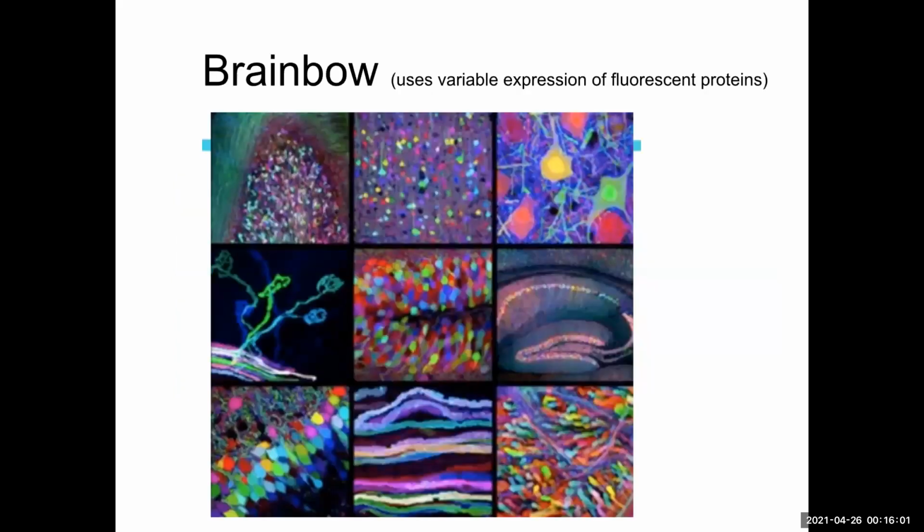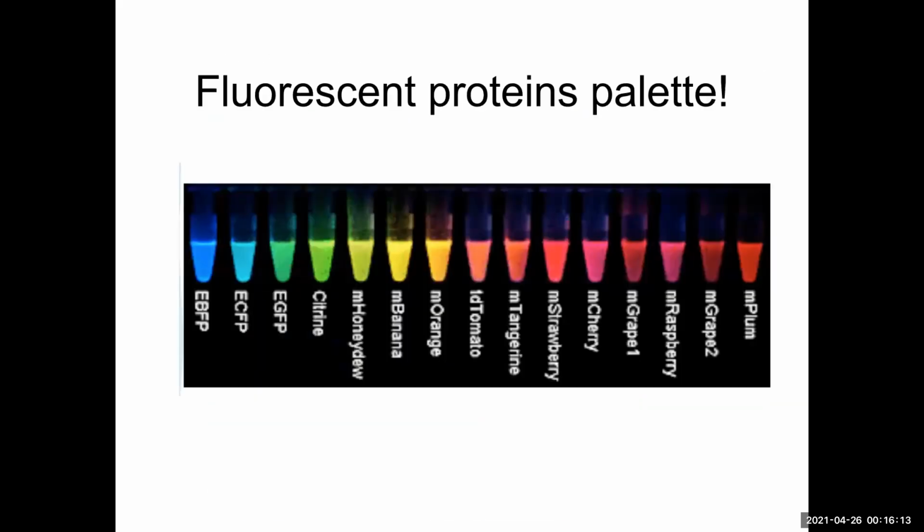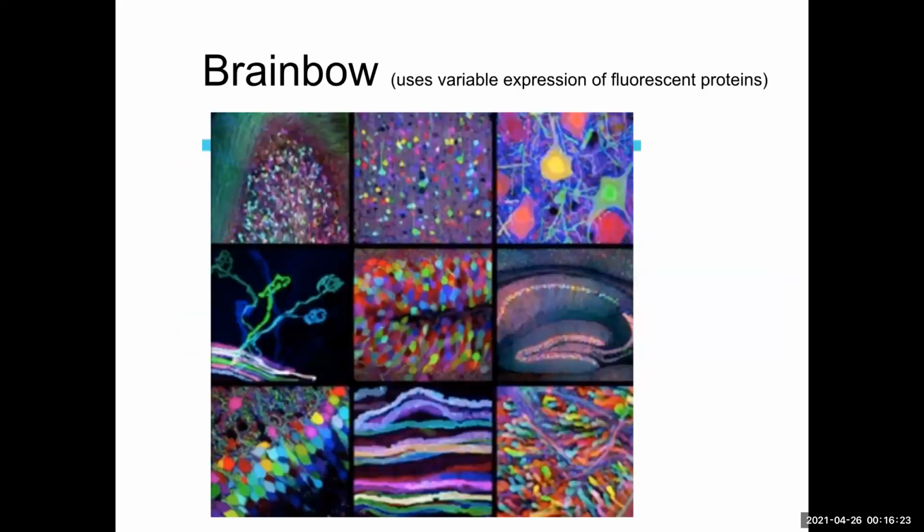And in fact, speaking of rainbows, here's an early notable use of fluorescent proteins. This palette came out pretty soon, within years of the first fluorescent protein, and most of us said, we'll pick one or two. And the Lichtman lab, Jeff Lichtman at Harvard, said, why stop? Let's use them all.